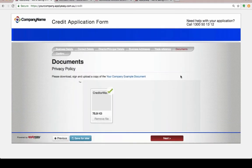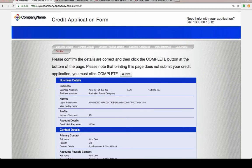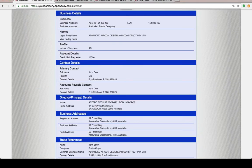We can do this for your terms and conditions. We can do it for personal guarantees, director guarantees, anything that you require a hand signature on, we can do it. Get them to upload it. And once they hit confirm, all that information is being sent through to yourself to process it. You're not waiting for them to send a signed PDF through to you, which could take days or weeks, or they forget about it. You've received everything you need in order to process this application.